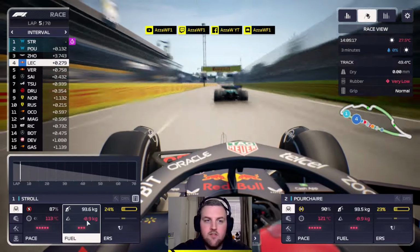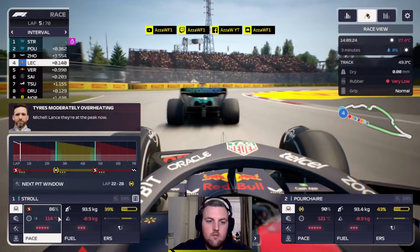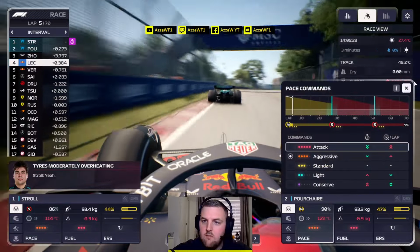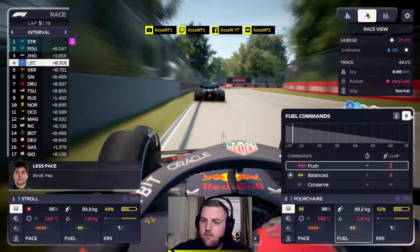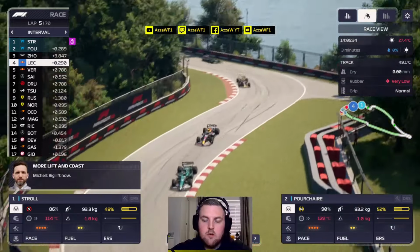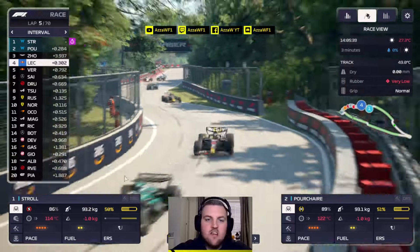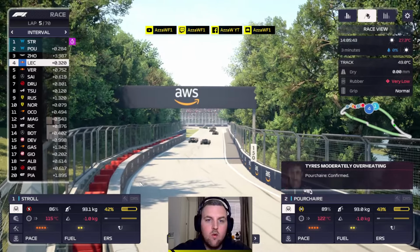Verstappen's now into P5. And here he comes. Will he make a move? No. Lance, at the peak now. We're going to just keep on aggressive. Keep on running. We've got 1 kilogram. Let's cut back down. Yep. So this is a great opportunity for us to have Zhou Guanyu creating a blockage so that they can't get past. This is exactly what we need on lap 5.